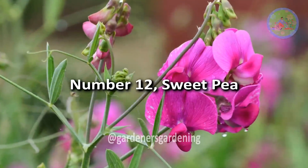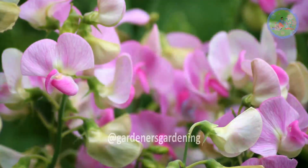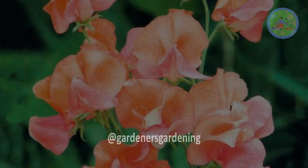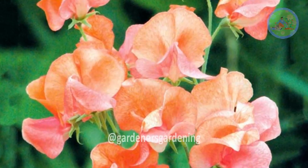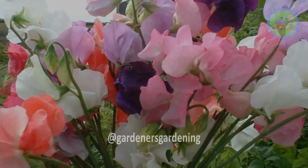Number 12. Sweet pea. Sweet pea is a popular, delicate, and fragrant spring flowering plant that brings an aura of beauty to your home garden with its unique fragrance and light-colored petals. Sweet pea is a timeless favorite.